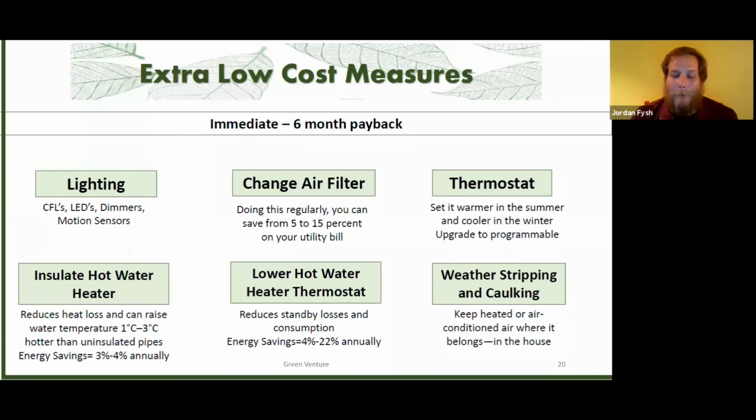But if you really want to make sure you're prioritizing, if you want to make sure that you're targeting the right areas, having an energy audit is the best way to figure out where your weather stripping and caulking could go most effectively.